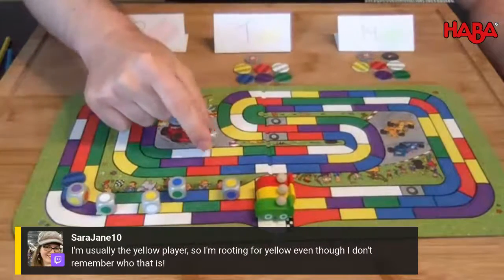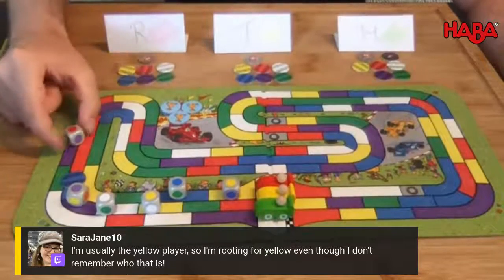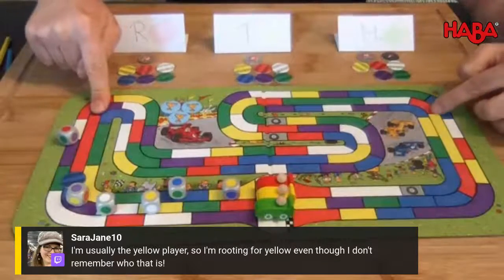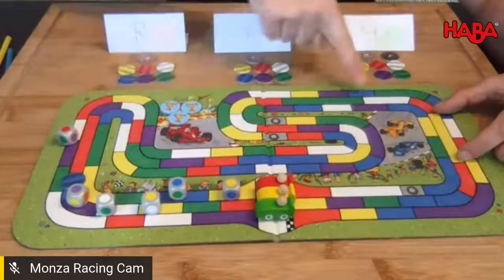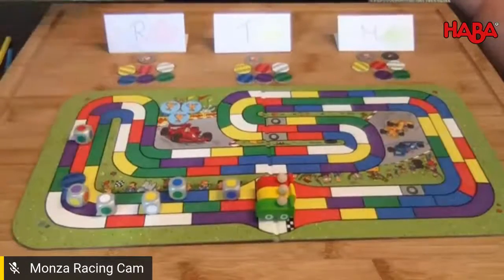And this would grant me the opportunity to take this red die. And you see here, just for your information, the track has different, let's call it speed lanes. There are different fields on the track. They are quite long. So we have here one, red one, yellow one, blue one, and green one. Okay, so I really want to get onto this field.